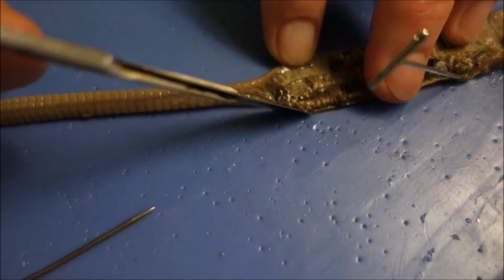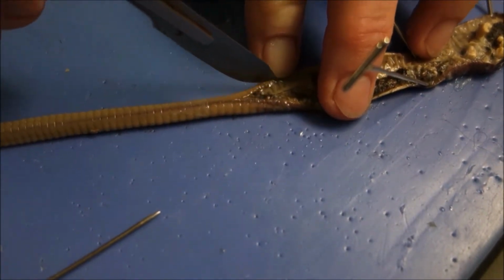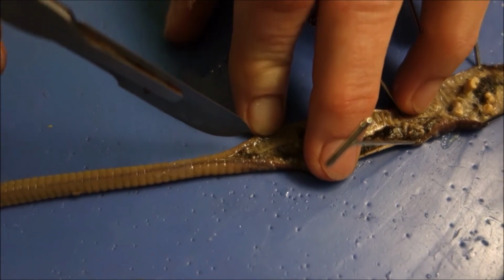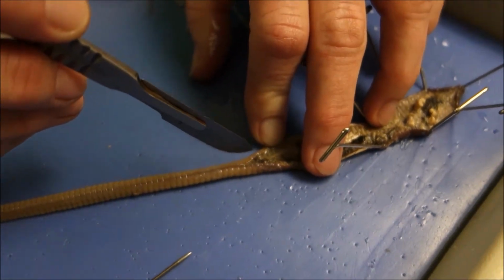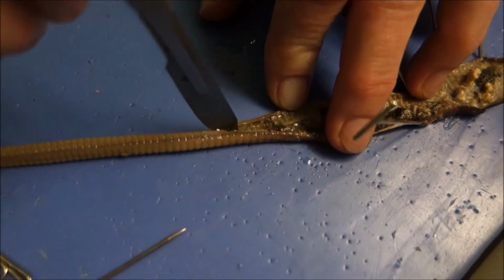And these little squiggly things, I think you'd have to use a magnifying glass to see them, are called the nephridia. Yeah, they stink. And nephridia are part of the respiratory system.